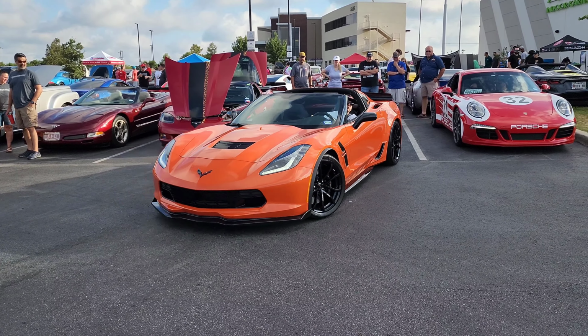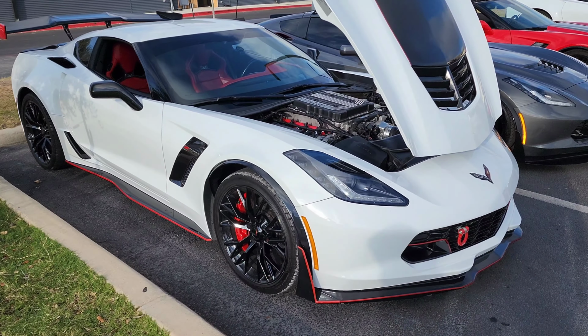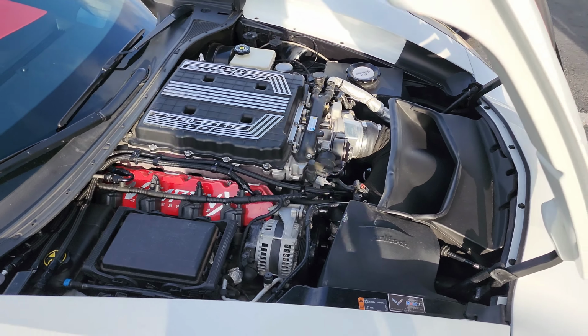Guys, look, we got a couple Z06s over here. We got a white one. It's got a big spoiler on the back. I like that. Got the LT4 on top of the blower. So nice.